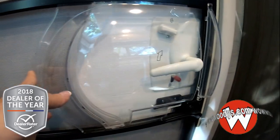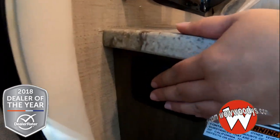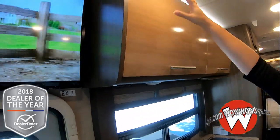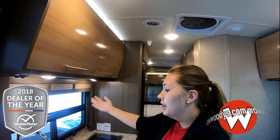Then you have all of your lighting switches right here. A lot of them work for the outside, and then this one works for the entryway. And then you have even more lighting throughout this whole entire vehicle. You do have really cool illumination lighting on the tops of all the cabinets. And then you have, of course, your regular lighting.